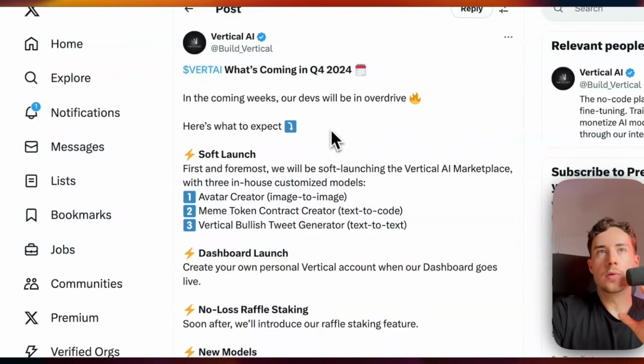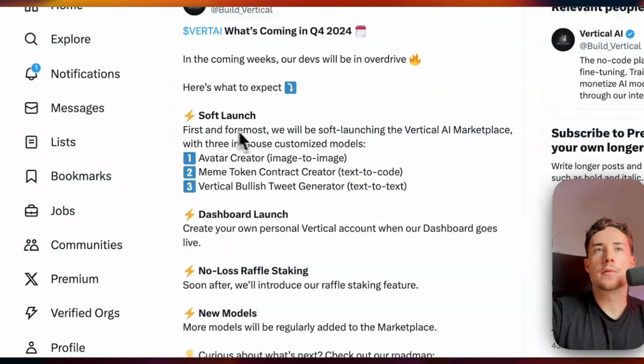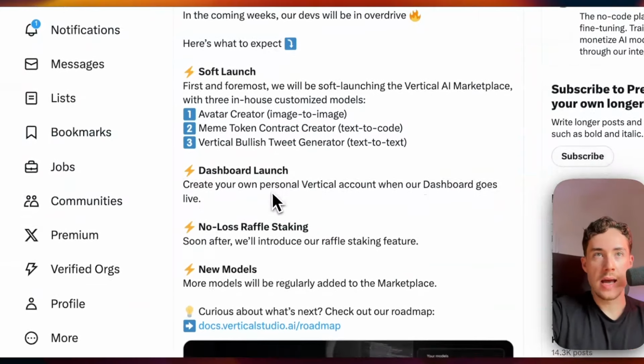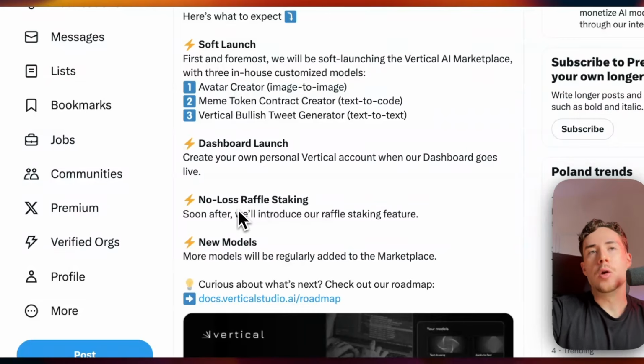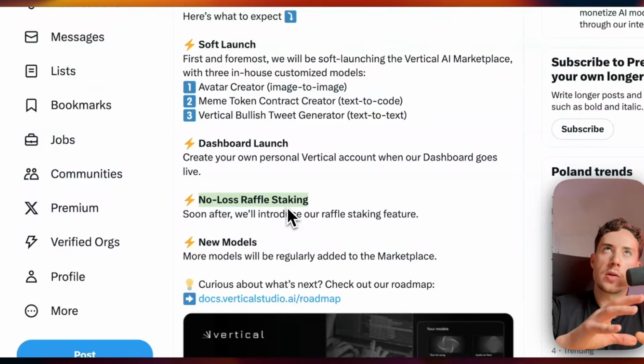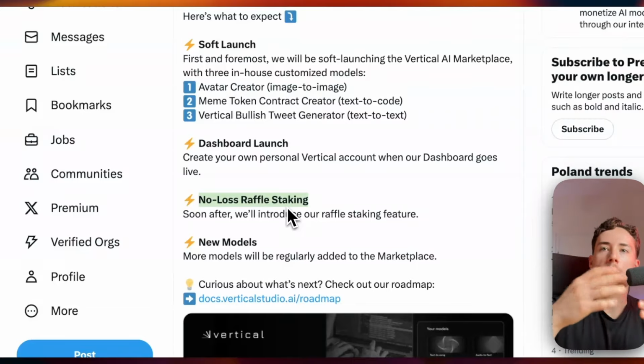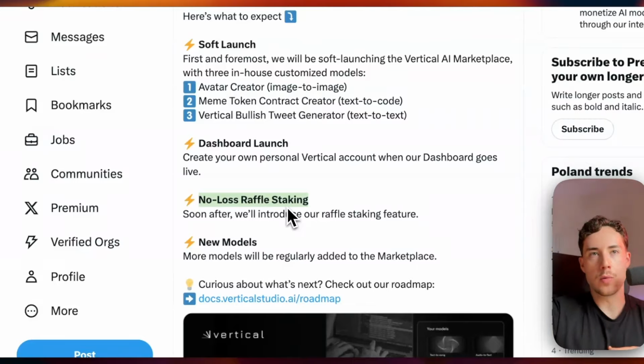Now, what to expect for Q4: there's going to be a soft launch, an avatar creator, image to image, a meme token contract creator, text to code, a vertical bullish tweet generator, so text to text, the dashboard launch, and a no-loss raffle staking. From what I understand, it's essentially going to be staking, but users will have to have tokens, and then they will be able to stake their tokens to earn a multiplier on different rewards.